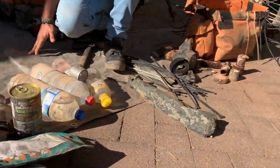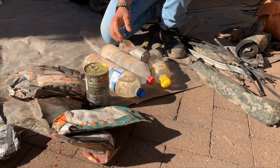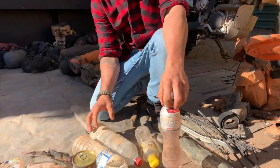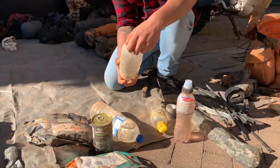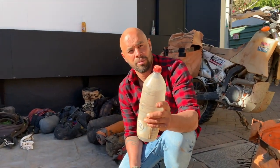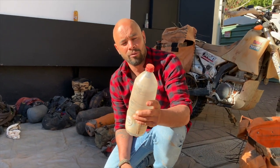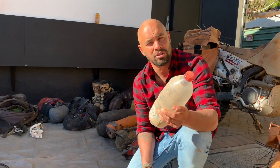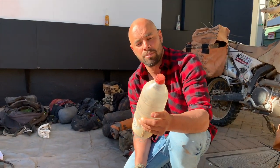Coming across the Anne Beadell Highway, I had to take 21 litres of water, but coming up the Canning Stock Route, I just kept that down to 10 litres, and I just kept my water in 1.5 litre bottles. That worked out well for me because if I blew one bottle for whatever reason, I dropped the bike or I hit a tree, I didn't lose my whole water supply.